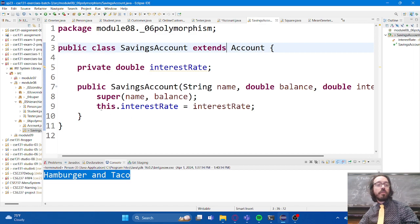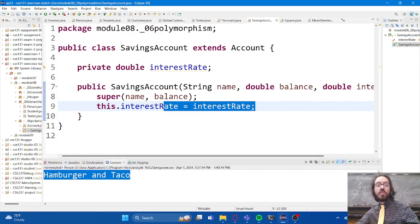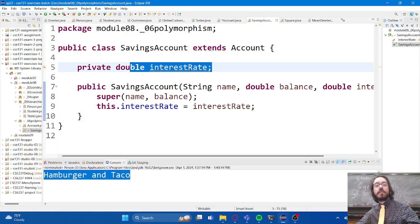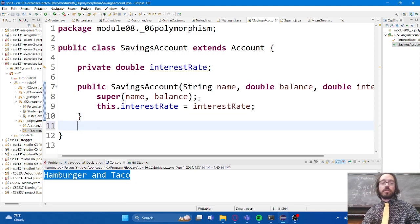So again, I want to reiterate that this savings account constructor's job in life is to make sure that all of its instance variables are initialized. These two are taken care of through the superclass, through inheritance. This one is just taken care of in the normal way, since it's in the savings account class directly.